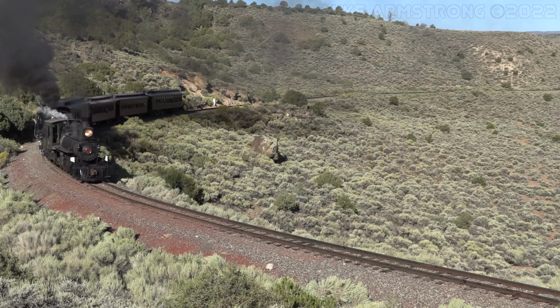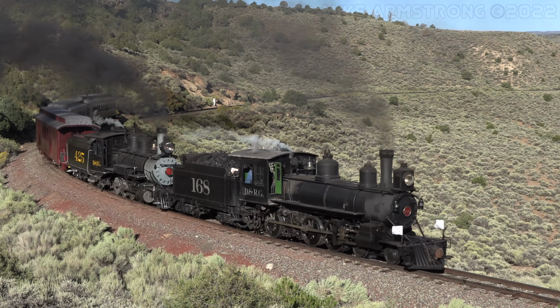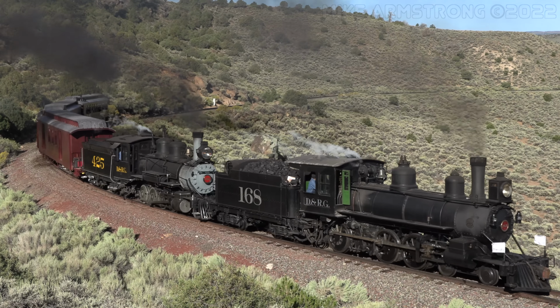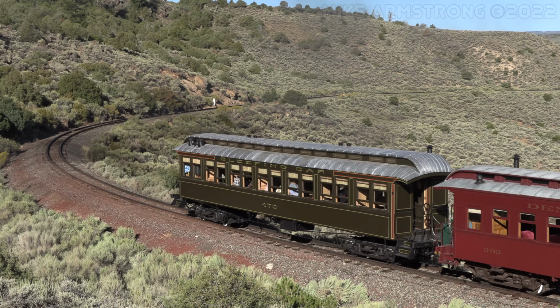The event was a success, with visitors coming from all over to see these special trains from another time. Later that same year, Lyro Productions hosted a special photography event on the Cumbres and Toltec, featuring three of the locomotives that had participated in the Victorian Iron Horse Roundup.